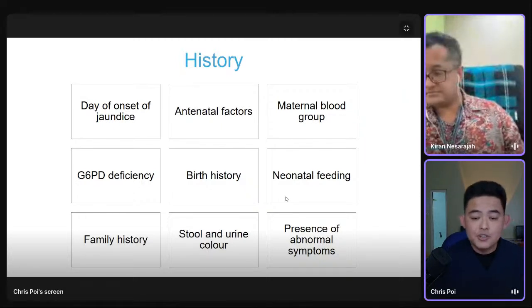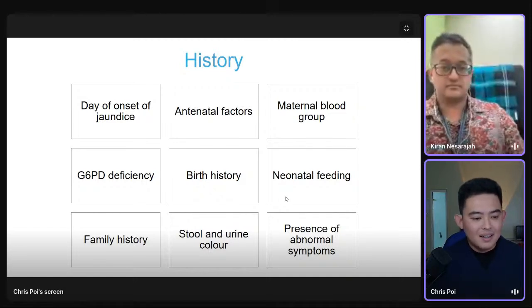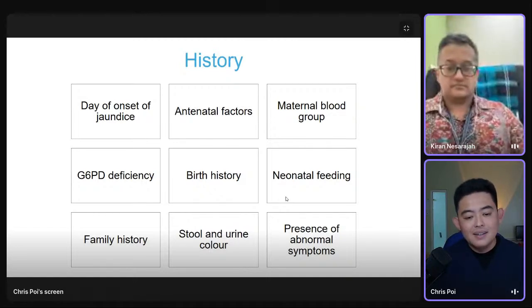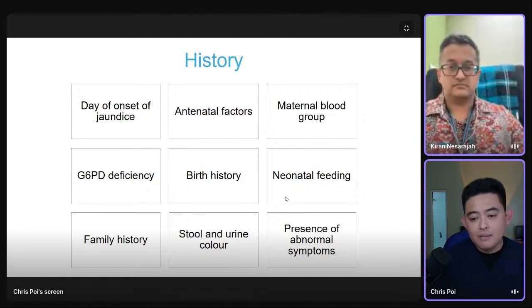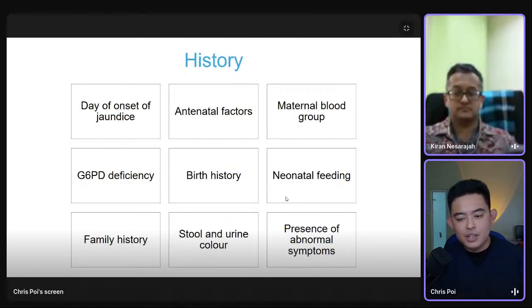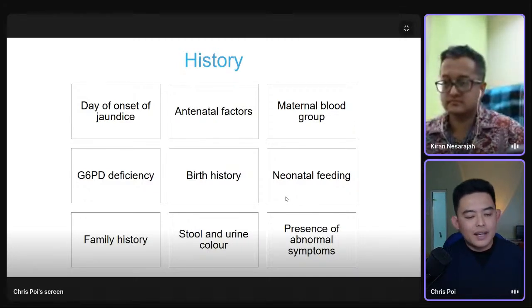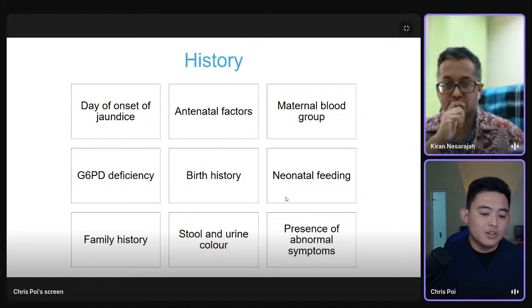And next would be birth history. So if the birth was traumatic, there were bruises, if there was a cephalohematoma, this would increase the risk of the child being jaundiced as well. Go through their feeding, whether breastfed, whether they're bottle fed, how much are they feeding, is it adequate, is there any difficulty in the feeding, how is their bottle hygiene. So this will actually point towards dehydration, which might be a cause for the jaundice.